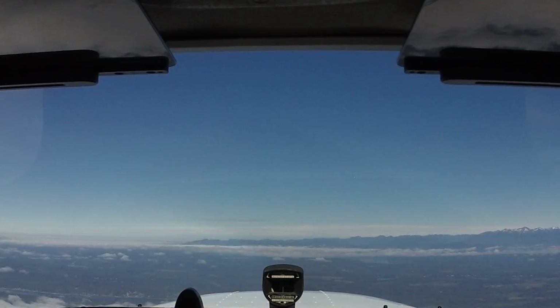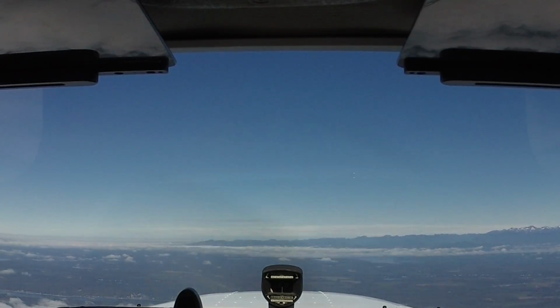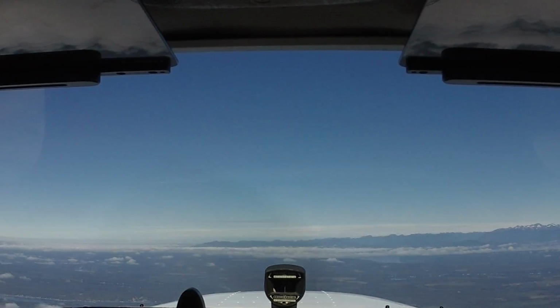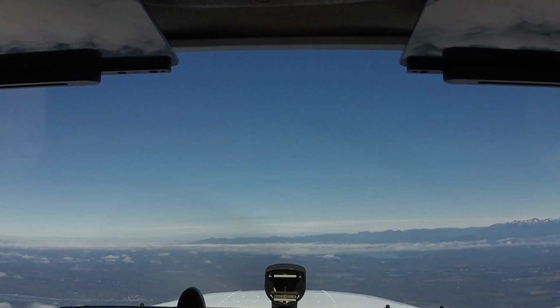And then you can gradually go to 70. 7 Tango, turn left heading 290. 290, Mike 477 Tango. Seattle approach, Bonanza 35 Sierra.